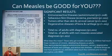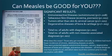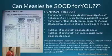So can measles be good for you? This is from the same study, the Lancet study. And this is the chart or the table that reports their results. They found significant results. They looked at different disease states in adults. They looked at immunoreactive diseases, which is autoimmunity, sebaceous skin diseases, which is eczema and psoriasis and those kinds of things, tumors other than skin and cervical cancer, and degenerative diseases of bone and cartilage. And what they found was that there was a highly statistically significant difference between the two groups based on whether or not they had natural measles as children. Those who did not have measles were far more likely to have disease, at a p-value of less than or equal to 0.008, which is an 8 out of 1,000 chance that you are seeing something that's not real, right?